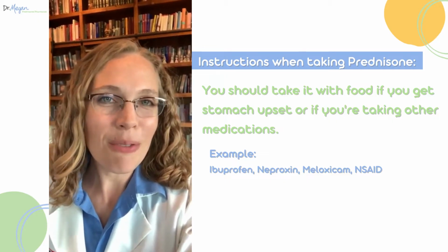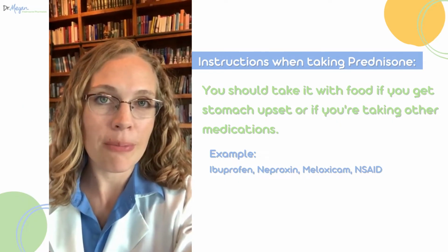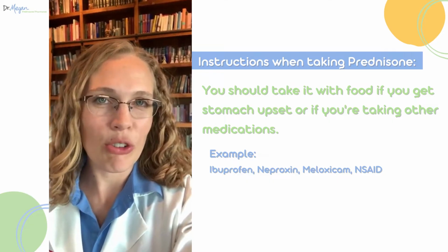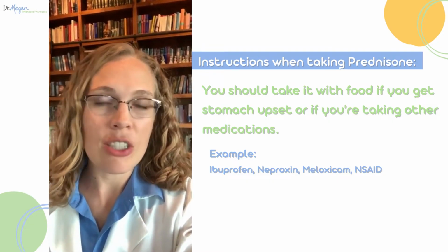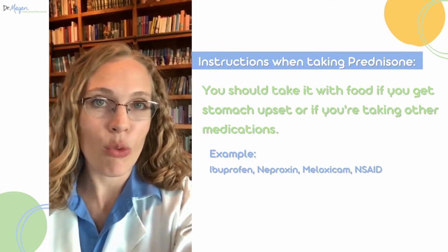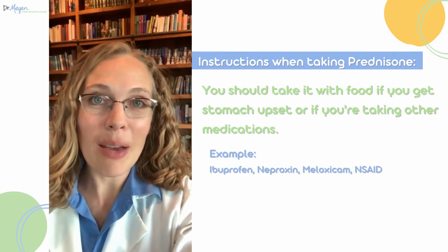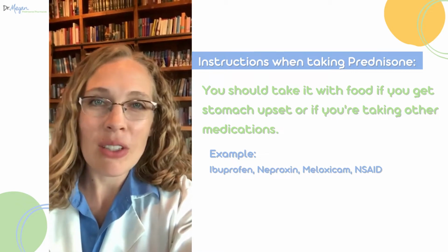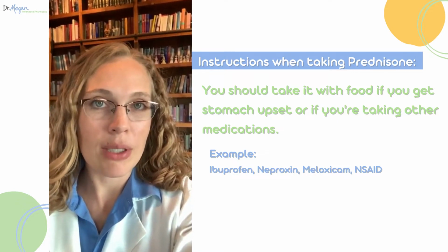But what if you're not taking those other medications? Do you need to take it with food? Maybe. That's where the evidence is sort of gray and not very clear. Lots of people are just fine taking prednisone on an empty stomach with a plain glass of water. So if that is your habit, you don't want to eat first thing in the morning, maybe you feel nauseated first thing in the morning or whatever, it's okay to take prednisone on an empty stomach.